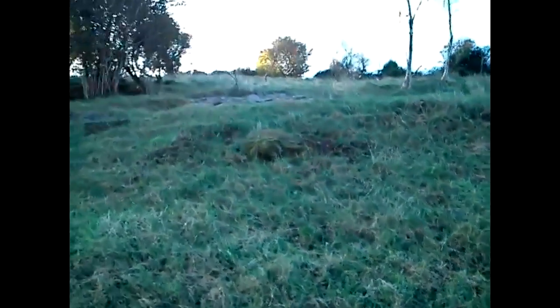And look at this thing, just sitting in a field here, just sitting in a field. And let me show you this fairy ring up here. This is the real deal. This is hardcore. This is hardcore Druid ancestor stuff.